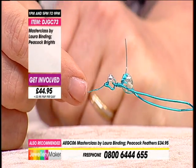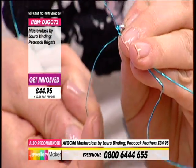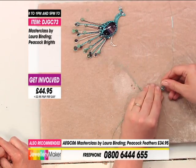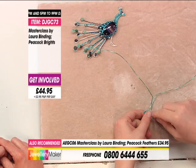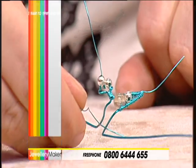So is that kind of almost like sewing around it? Yeah, very similar, yeah. Okay, so then bring the wire back through to the middle. Whenever I do any coils, I just scoot it all along with my thumb just to keep it all nice and tight. Pop another bead on. Position that one. So it's just up there. That's it.